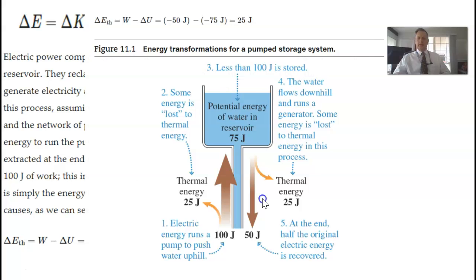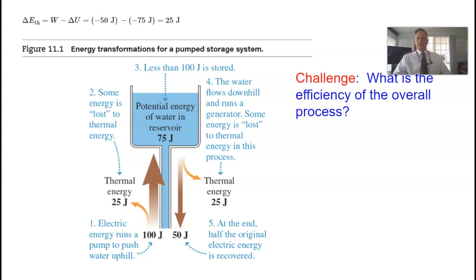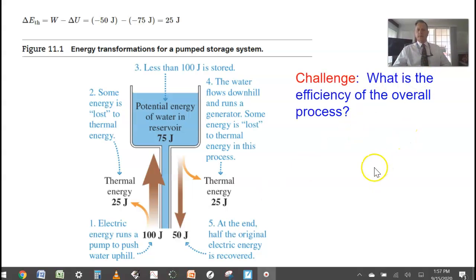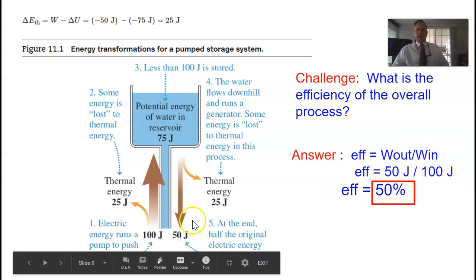Okay? So when we look at this, we want to know the efficiency of the process. Well, the answer is very simple. Efficiency is basically work output, what you get out divided by what you put in. But the W's actually stand for work. Work output divided by work input. We got 50 joules of work available here, output. We pumped in 100, our efficiency is 50%.